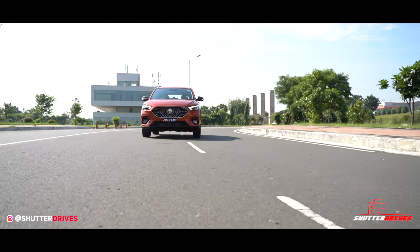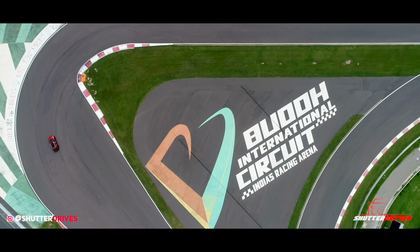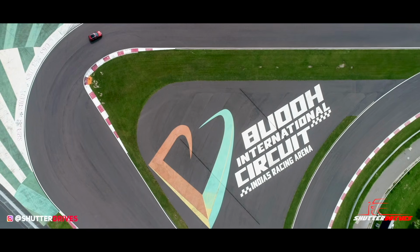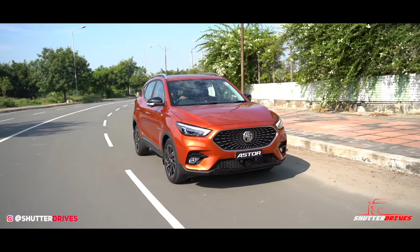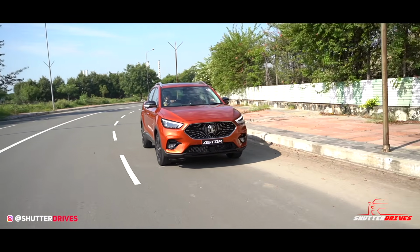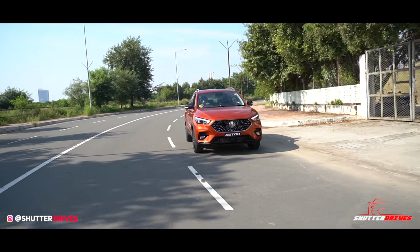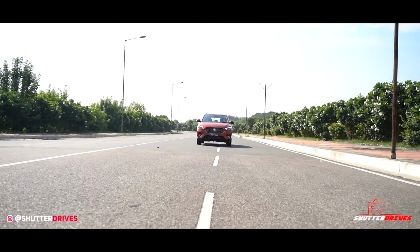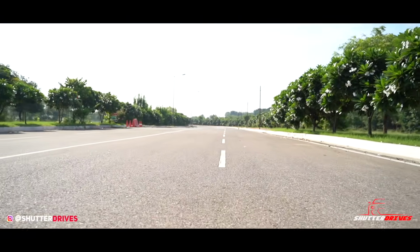Although the Astor might not be the car that will push you back to the seats with a high G-force, it has enough and more punch to let it be your only companion at the Buddh International Circuit. Although you will miss paddle shifters. The best part about Astor is, unlike its siblings, there's minimum turbo lag from the brilliantly tuned 6-speed AT, and it's paired really well with the IC engine. The low end is good, the mid-range is where the punch lies, and the power band tapers as you go ambitious with the throttle input.